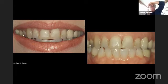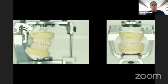But she's here. If I can't get her to there, at least can I get her to here to get some form of guidance in place? So that's going to be my goal. So let's start off with some mounted study casts. And what does a mounted study cast show us? First of all, it shows us that retruded contact position is on her second molar teeth.